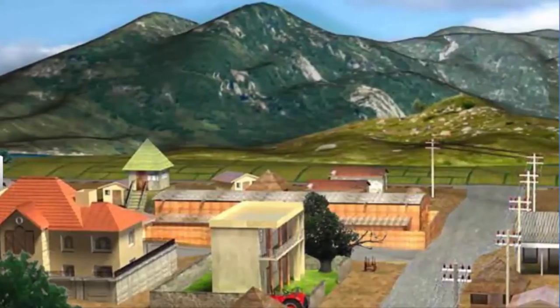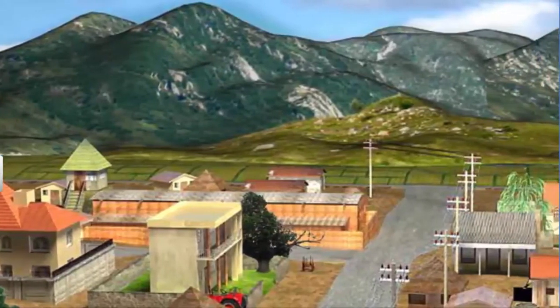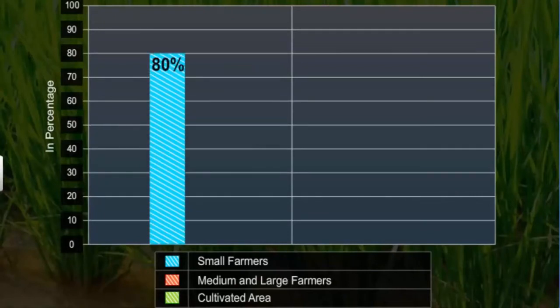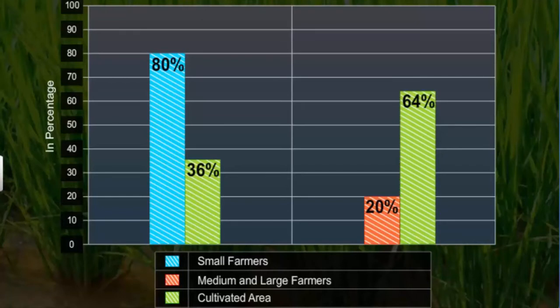The situation in Palampur reflects the general situation of land division across India as shown by these figures. Across India, 80% of the farmers are small farmers who cultivate only 36% of the total cultivable land in the country. In comparison, 20% of medium and large farmers own 64% of the total cultivable land in India.